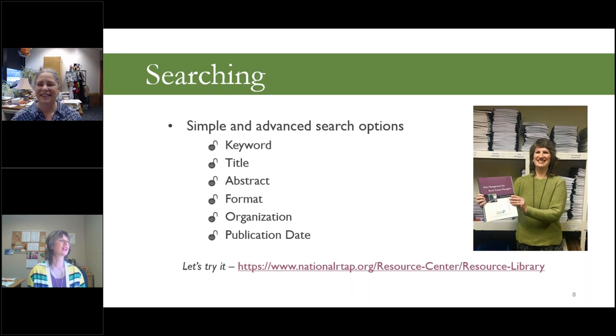We have a directory of state RTAP managers where you can search for Nebraska. And we also have FTA tribal liaisons, so you can search for Nebraska in that list as well. So you'll find a lot of resources easily on our website. That wouldn't be in our library necessarily, but like I said, we're going to be going outside of the library on our website, so you'll see a lot of our other resources. Hope that answered your question, but I'll remember that and we'll do it at the end.